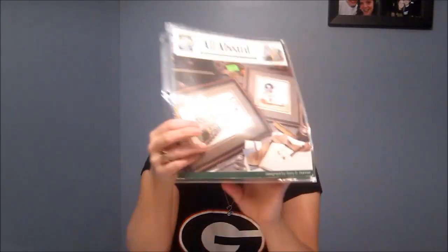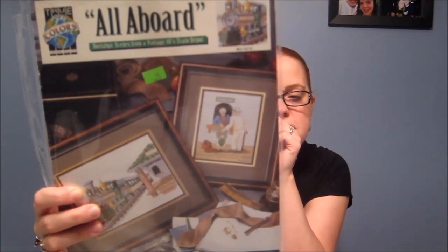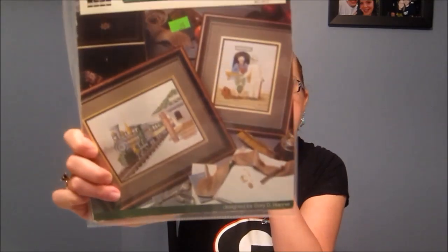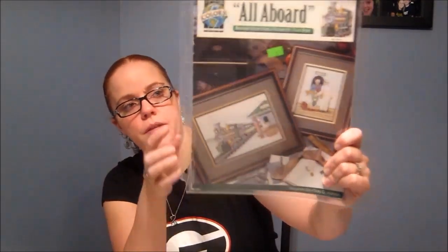It's actually got two patterns. It's got the train, and then it looks like a grandfather, maybe, because he's got a cane, and a grandson buying a ticket at the depot. I don't know if they sell this. It says it's from Norcross, Georgia. I did not know that. True Colors International, Norcross, Georgia. It looks like it's pattern BCL10112, designed by Gary D. Hanner. Just in case you're interested. Never heard of them. I know there was a second one, a different train, a lot bigger, so I know they have at least two train patterns. Yeah, that was 25 cents.